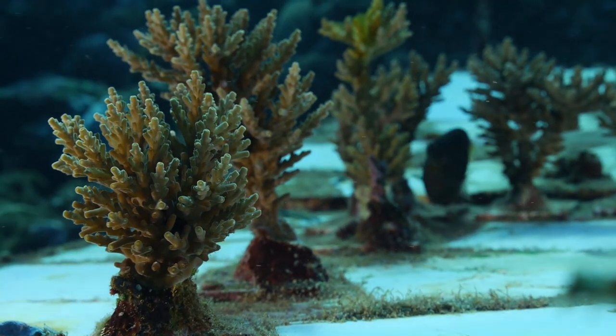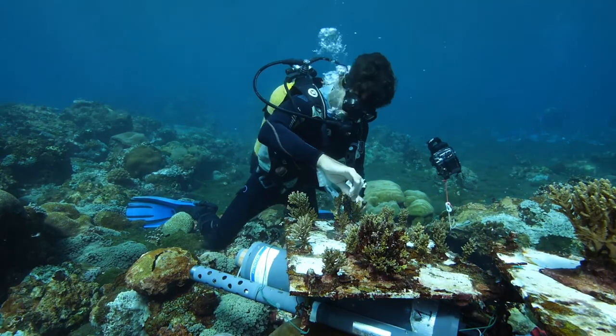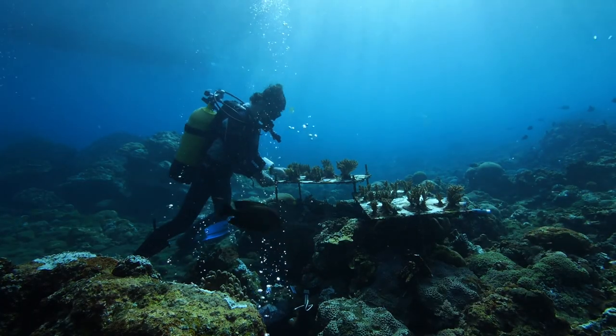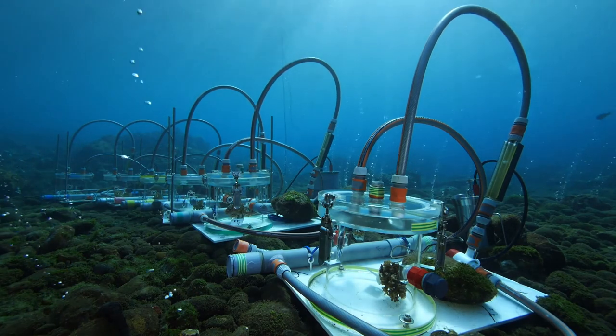We took advantage of a previous mission to this site to transplant nubbins of several coral species in waters with a higher acidity level. 8 months later, the corals were still alive.